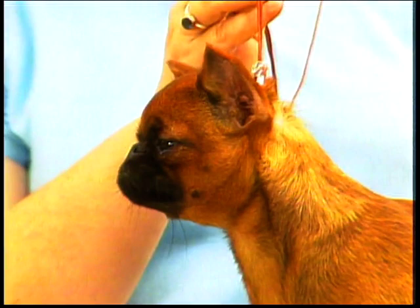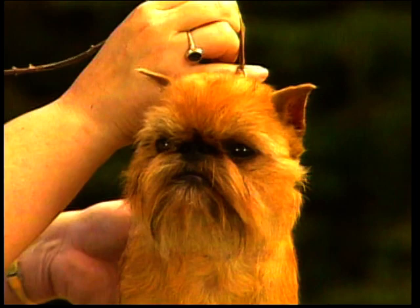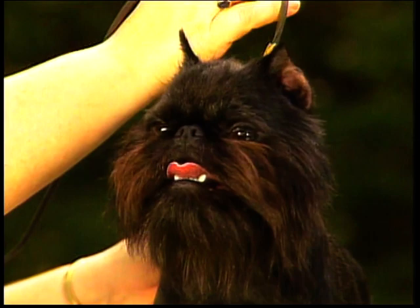A correctly shaped jaw is critical to proper nose and eye placement. You can see that the tip of the nose is set back deeply between the eyes, forming a layback. This dog's jaw is correct, with a close finish of mouth. The nose is very black, with wide nostrils. See how the nose is set on the same plane as the eyes.